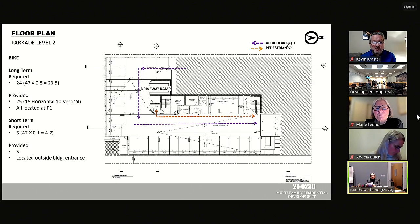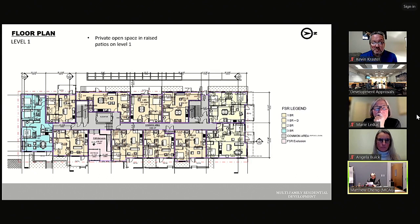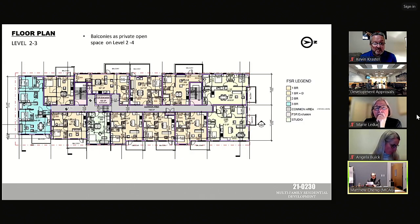For long-term bike storage, the requirement is 0.5 space per unit and is fulfilled, and they are all located at P1. For short-term bike racks, the requirement is 0.1 space per unit and is fulfilled, and they are located outside the building entrance. The first level has ground-oriented units, and they come with a raised private patio, ranging from 0 to 1.7 meters above grade because of the site topography. On levels 2 to 5, balconies as private open space are provided.